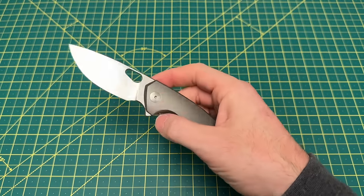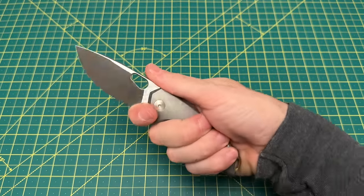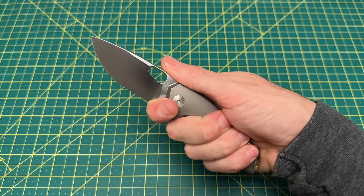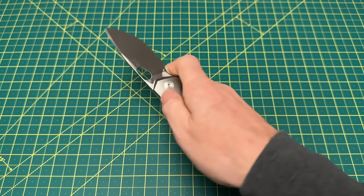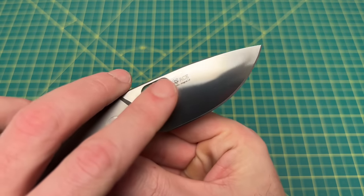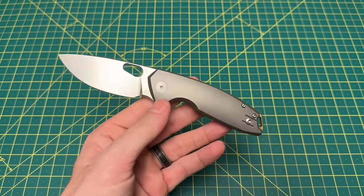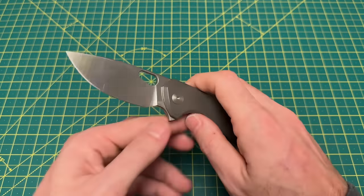And yeah, for $215, you get a great handle. Phenomenal, like perfect ergos. These are up there with the Shaman for some of the best ergos of all time. I love, love, love these ergos. You get a CPM Magna Cut blade. And yeah, you just get all the rest of the badass stuff that you like about GiantMouse knives.